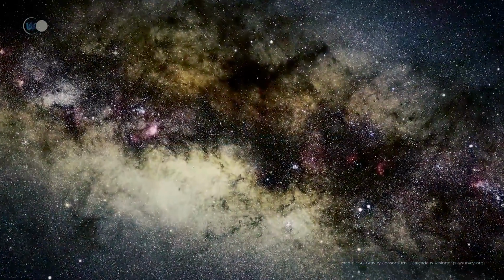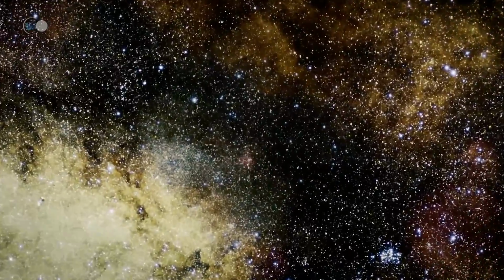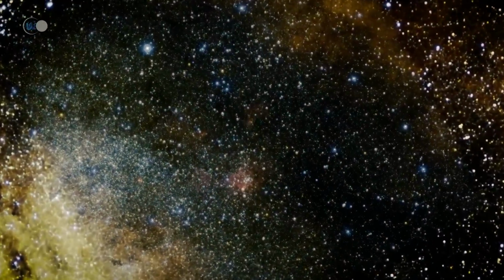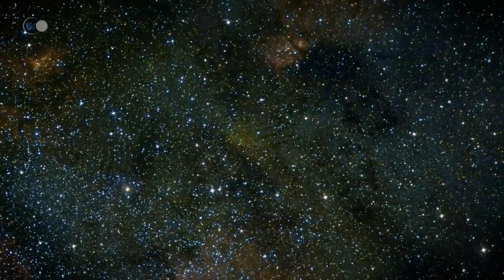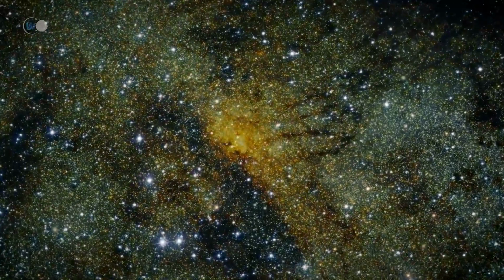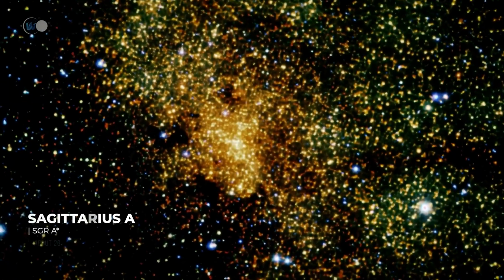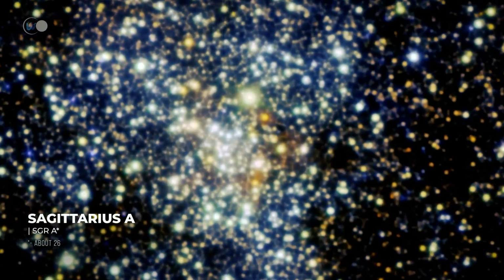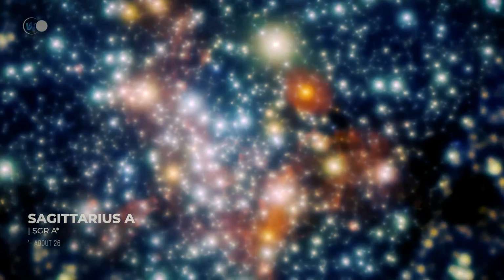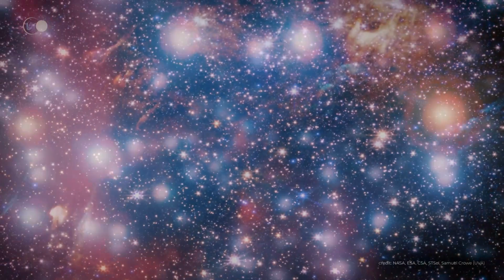According to the researchers, the center of the Milky Way is the most extreme environment in our galaxy. Sagittarius C is located very close to the center, just 300 light-years from our galaxy's supermassive black hole, Sagittarius A. This star-forming region is therefore quite far from us, at 25,000 light-years from Earth.